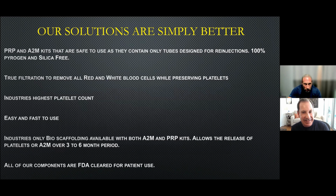Yeah. So, at the end of the day, it's real, both of our kits use tubes that are only designed for re-injection, which is very important. Both of our kits also come with real filtration. So it literally comes with a filter to make sure all the red and white blood cells are out of there. We're not depending upon a gel coat to, kind of magically catch those things. With our kit, you're going to get the industry's highest platelet count. You'll get at least 10 billion platelets with our double spin PRP kit, which is if you read the research, that's where you want to be. Both these kits are easy and fast to use.